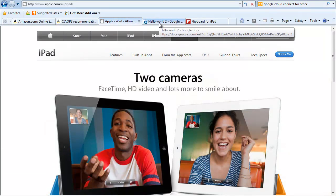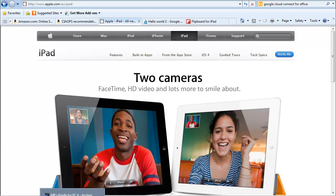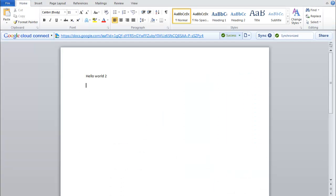So another application that's recently become available, and that is now mentioned in the newsletter, is the Google Cloud Connect. So basically what you do is you go and download the piece of software from Google. It then hooks into your Microsoft Office and allows you to save documents directly up into your Google Docs account. So you need to create a Google Docs account beforehand.